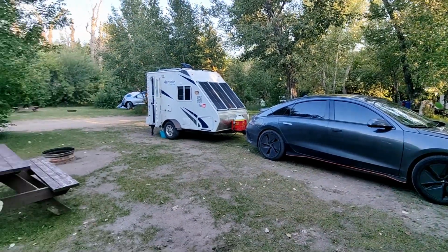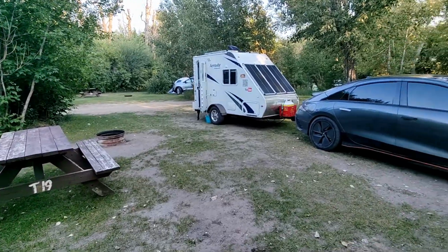All right, we have made it to a campsite here in Drumheller. So yes, that's right, our first pay campsite of the trip. Only our second campsite of the trip. But the reason we actually picked this site was because it's fairly close to the Tyrrell Museum that we're going to tomorrow, and the Hoodoo Valley as well.